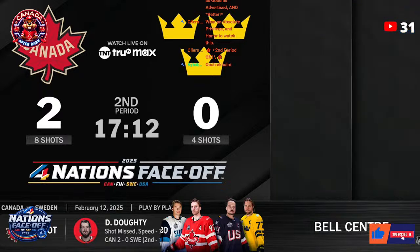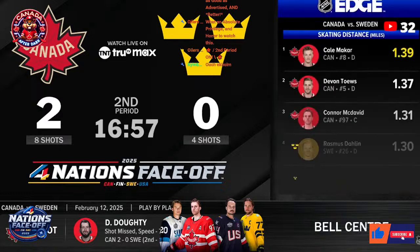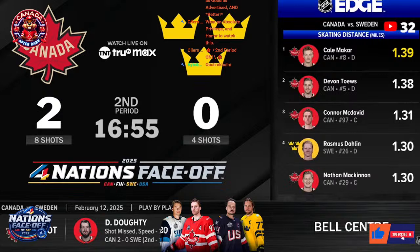Comes to the near side. In comes Shea Theodore. He couldn't keep it in as he takes a bump from Kevin Fiala. And now Doughty fires it in. There's 2 body checks there, Fiala and Forsberg. I wonder if physicality was part of the message in the Swedish dressing room. I've counted probably 4 or 5 hits through 3 minutes as it looks to be a little bit more physical to start this second period.